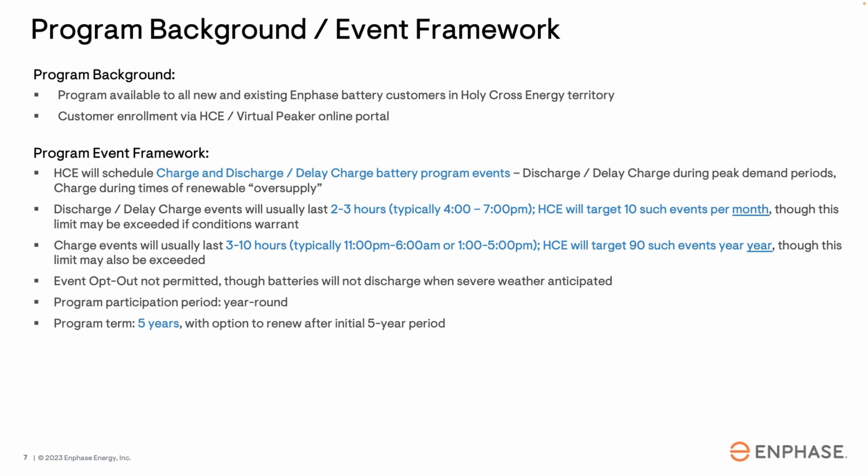Charge events will usually last about 3 to 10 hours, and these will typically be scheduled between 11 p.m. and 6 a.m. or 1 p.m. and 5 p.m. And Holy Cross will aim to target about 90 of these events per year, though again, this limit may be exceeded if conditions warrant. So think of it as periods of extended low power demand and high renewables output. Again, 90 events per year, so that's a handful per month.